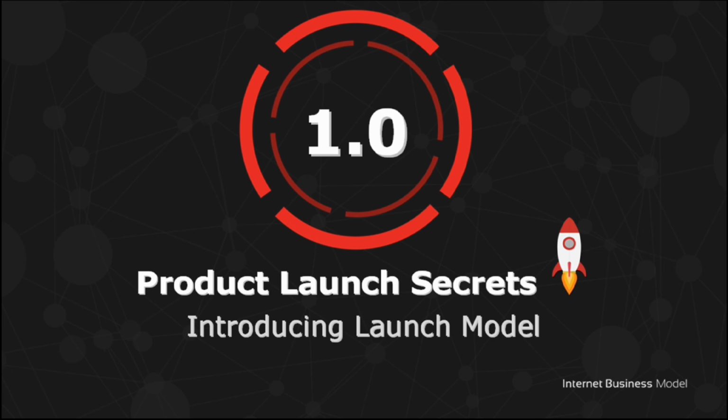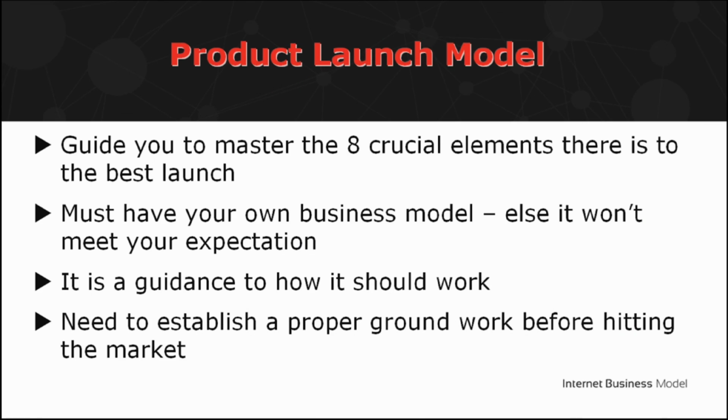So let's start. The first module is Product Launch Secrets. This training is designed specifically for those who want to launch their first product online. No more going through random trial and error before launching a product, because what I'm about to share with you is the complete launch model you need. So you'll be guided through the 8 important elements of a successful launch. These elements are modeled off what is currently being used by 6- and 7-figure internet marketers who launch their own products each month in the market, and some even say it is the gold standard for product launches.